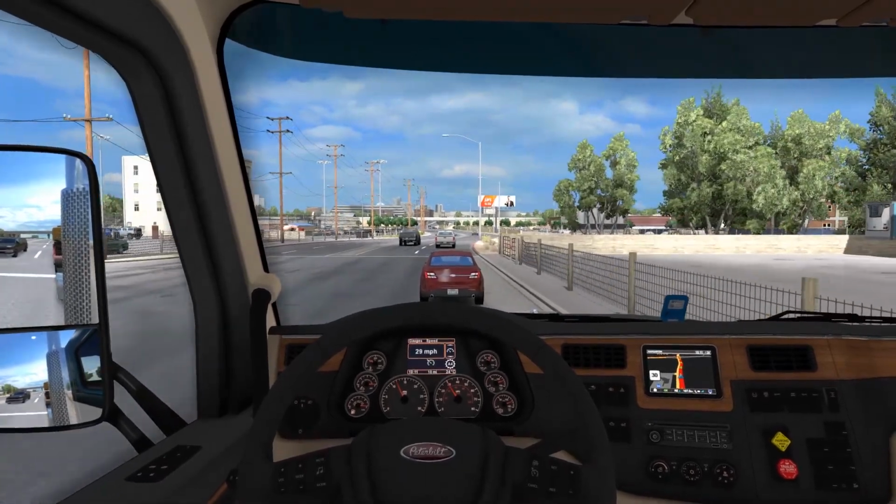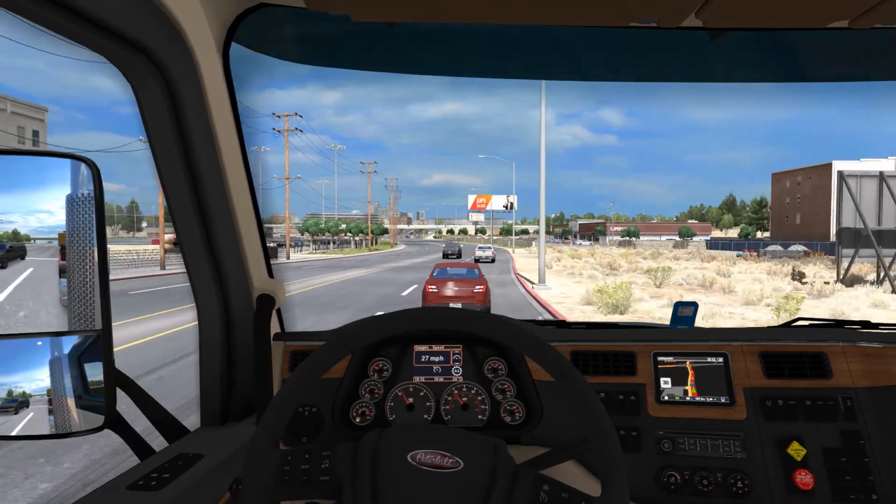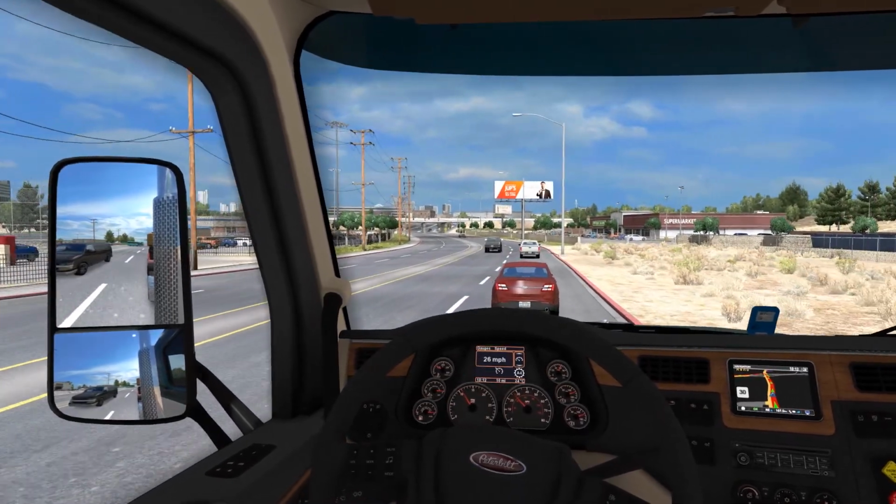Why are we driving so slowly? They're doing about 3 miles an hour underneath the speed limit. I need to get into this lane anyway.